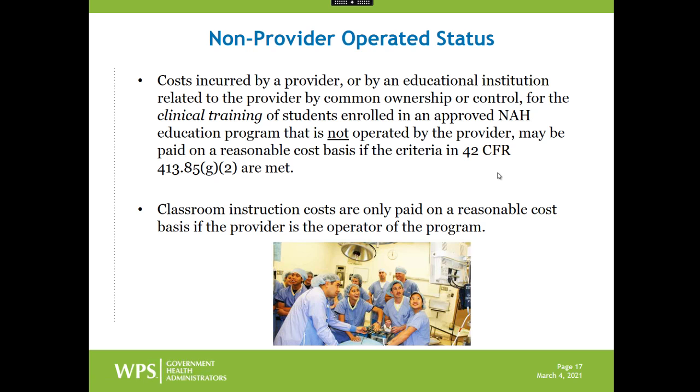Just as a note, a reminder, any of the classroom instruction costs, those didactic costs, are not included. They're not allowed in this non-provider operated situation. They would only be allowed if the provider was the operator of the program. So if we're going under this new path, the non-provider operated program, those costs should not be included in your line 20 or line 23 cost centers.